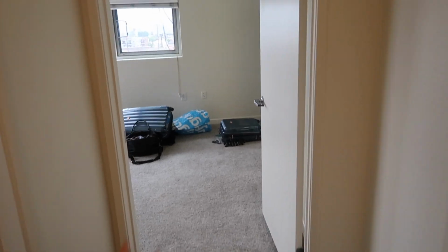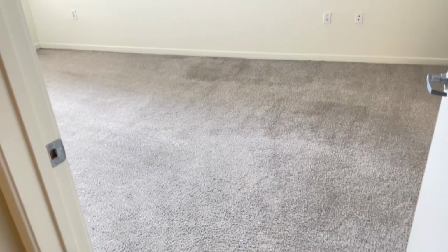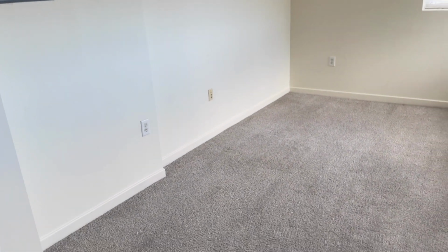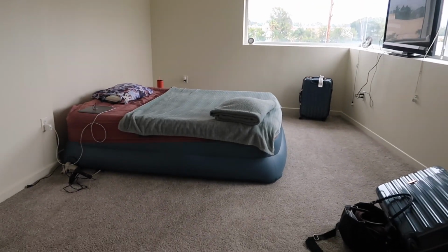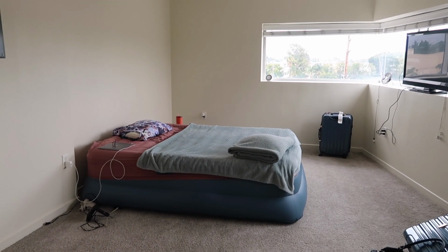So next we're going into what is considered the master, which is going to be my studio. It is massive, you guys. This is really what sold me on the apartment. Look how big it is. It's huge. It's such a weird layout. It's kind of asymmetrical, but yeah, you guys, I love this room so much. I think it's so beautiful.